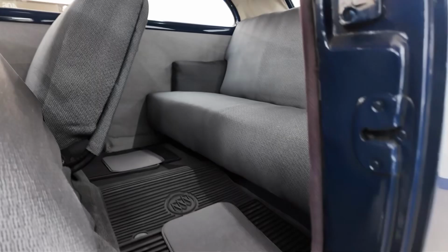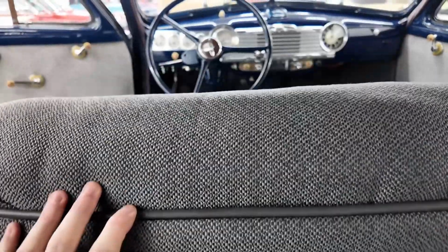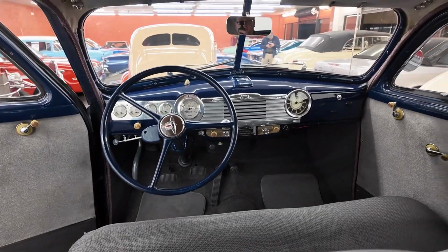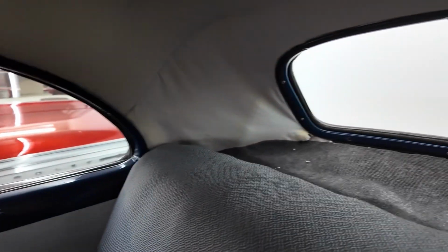All right, getting in the rear. So that is how much space you have to get back there. Also, notice how flat the floor is. So here is what the front looks like from the back. Let's take a quick gander at the greenhouse, or the pillar to glass ratio, which is really nice in this car. This is what visibility looks like out the back from the back seat. There's a nice parcel shelf behind us.